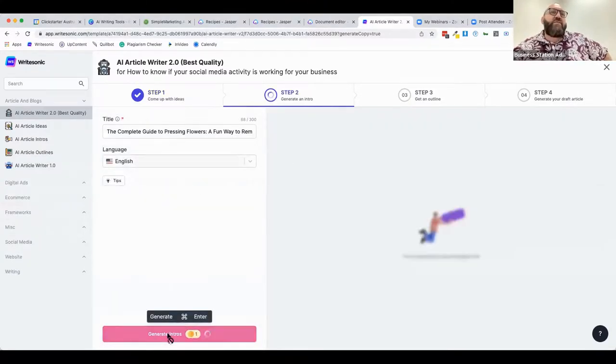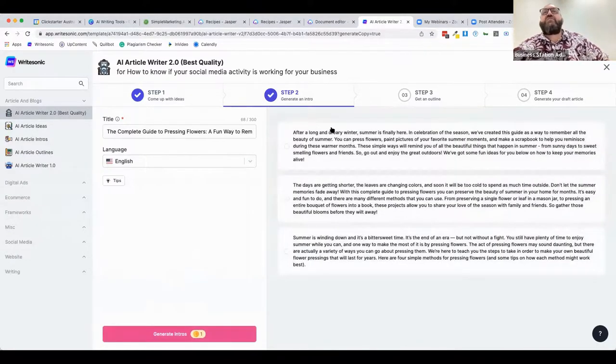I'm going to now generate some introductions to this particular article I want to write about pressing flowers. And that's where I'm going to be stuck with now, a few ideas on how to start this. After a long and dreary winter, summer is finally here. In celebration of the season, we've created this guide as a way to remember all the beauty of summer. That's beautiful.